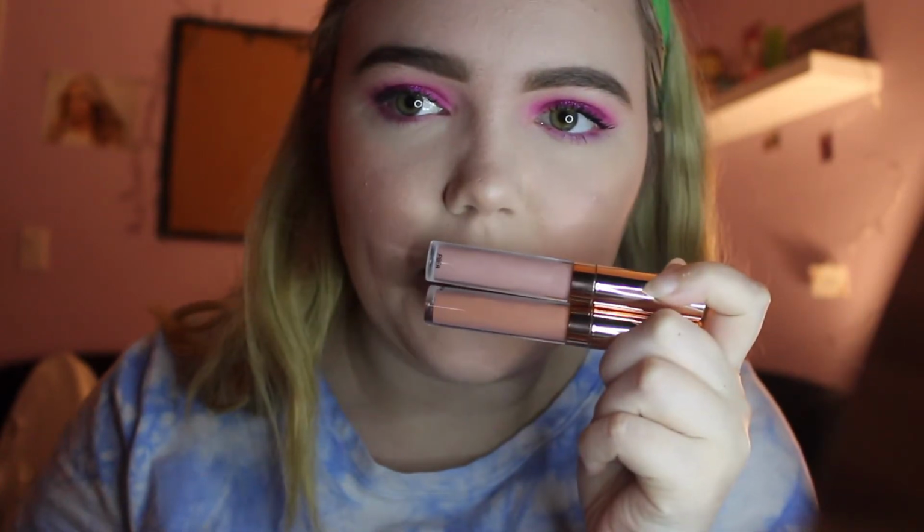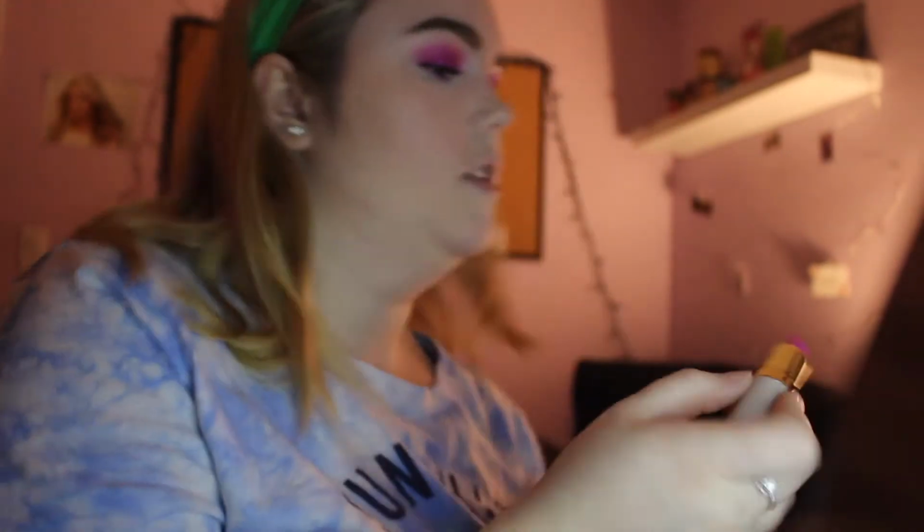Last but not least, lips, and I want to use kind of my new ones, but none of these match. Okay, never mind. Ooh, that matches. We're gonna do this. So this is the Mellow Cosmetics Candy Floss Lipstick. We're gonna put this on. Okay, I suck at putting on lipstick, so don't mind me.